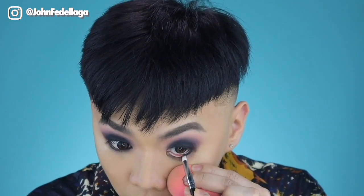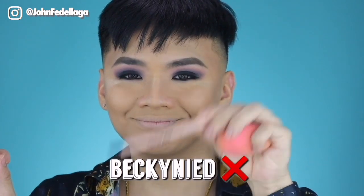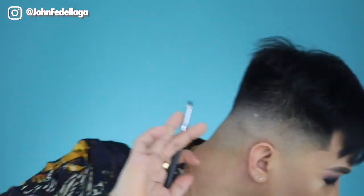Mas pigmented pa ata yung eyeshadow. Mag-eyeshadow na lang tayo. Okay, so now I'm gonna go back with the dark shadow and I'm gonna put this on my waterline. Buti pa yung eyeshadow. Bongga to. Woo! That's what I'm talking about. This one. Nasaan na yun? $10 din.